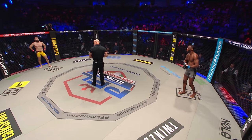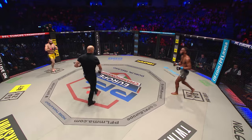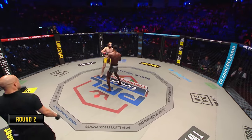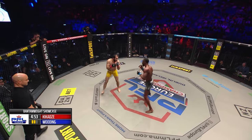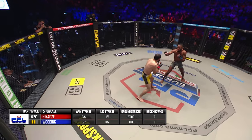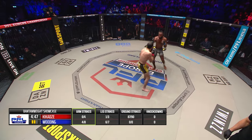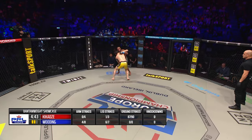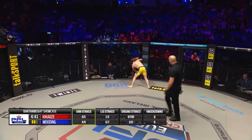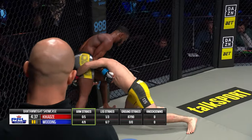Curious to see how Dominic Wooding is going to move in the second round, because he used a lot of energy in that first round to get out of that position, but couldn't. He's also going to be aware how difficult that position is to get out of if he gets stuck in it again. Might make him a little more tentative. That was a beautiful straight left, though. Right on the forehead of Bondo Kikadze, backed him up. We'll have to keep an eye on that right hand and see if he throws it, because that was the one that was in danger for half of that round.